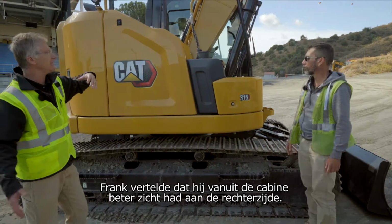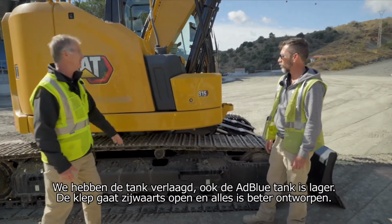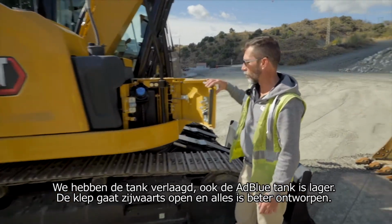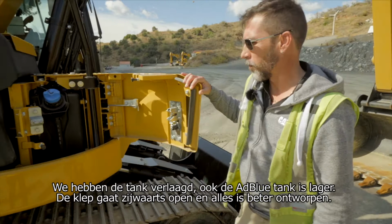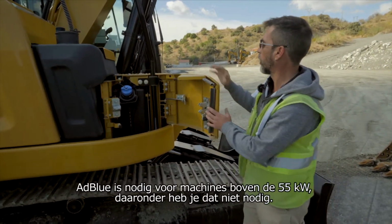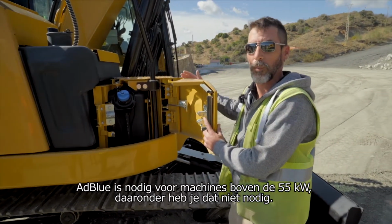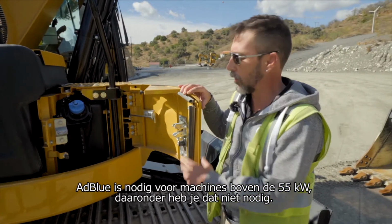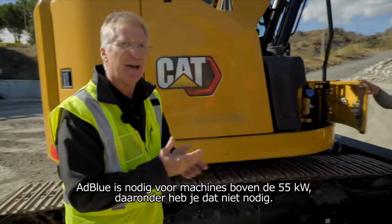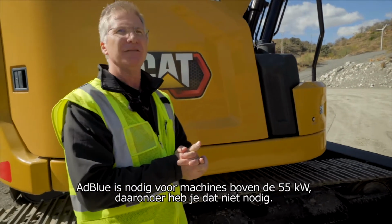On the right-hand side, we've lowered the fuel tank here, as well as the DEF. Frank's got the DEF here. Just the tank itself, a little bit better design. I think, Frank, it opens up to the side. Correct, it opens sideways. This is also lowered a bit, so it's easier for the operator to climb up if he had to climb up. So we have better access to the machine itself, to the upper platform. DEF is for anything above 55 kilowatt, below 55, you don't need it.